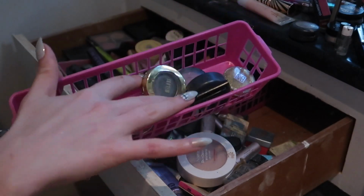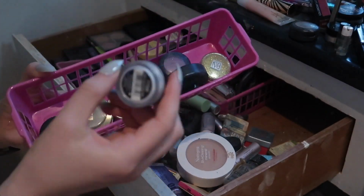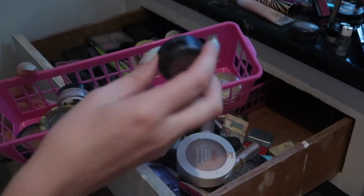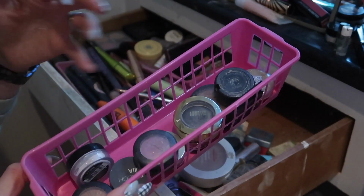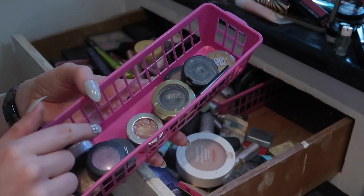All right, here is what I have left. Definitely a drastic difference. I've got a couple of loose glitters in here that I wanted to keep. And then I've got a couple of my little single shadows that I'm gonna keep around just to compare them with my other palette colors in a little bit. And if I have duplicates, then I will get rid of the single shadows.